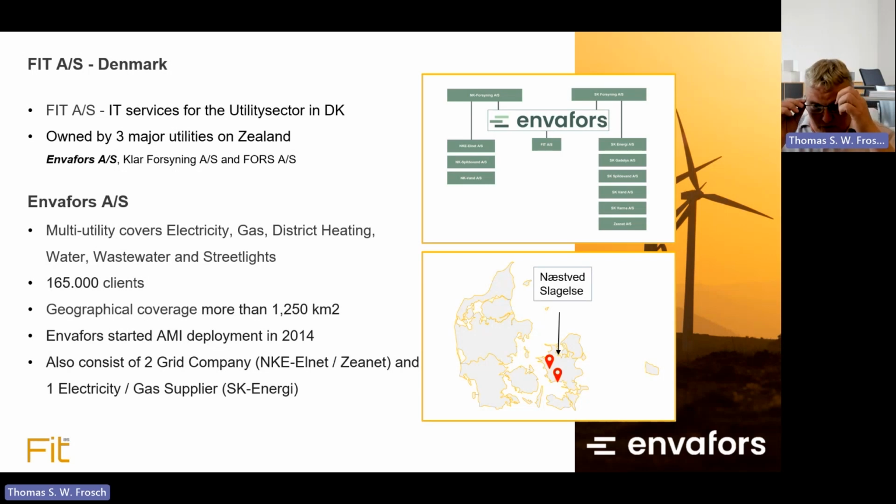Envafors started using automatic metering infrastructure in 2014, having both electricity, gas, and water. They had a lot of different systems specific to these utility areas, and we looked at having a solution that could cover all these areas. By the way, Envafors are also a grid company, so they cover these areas with 2 grid companies, and they are also selling energy and gas actively through SW Energy. So in Denmark, it's quite a big company.